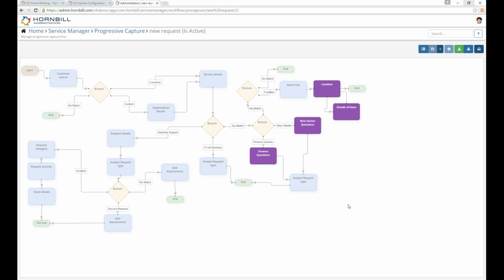Now, we've taken a leaf out of some of your favorite consumer applications, so anybody, for example, would be able to walk in off the street and book a holiday online without any training. It should be nice and easy to book a holiday online, or find car insurance using one of the insurance comparison websites, for example. One question at a time. The user will only ever see what they need to see based on their previous answer.